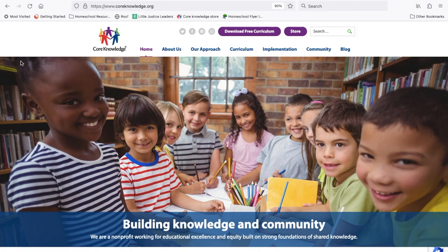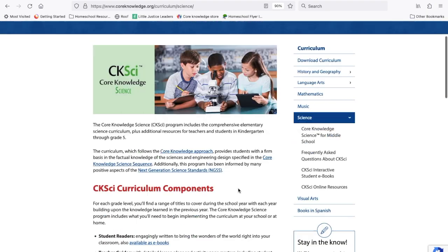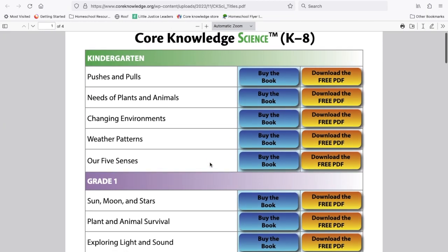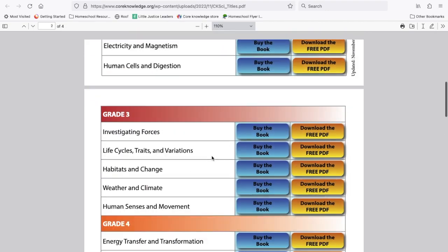This is the Core Knowledge website. So you go down to curriculum, you go to science. I'm going to show you really quick the subjects or titles by grade level, because I think that is helpful. So you have everything from kindergarten all the way down to 8th grade.